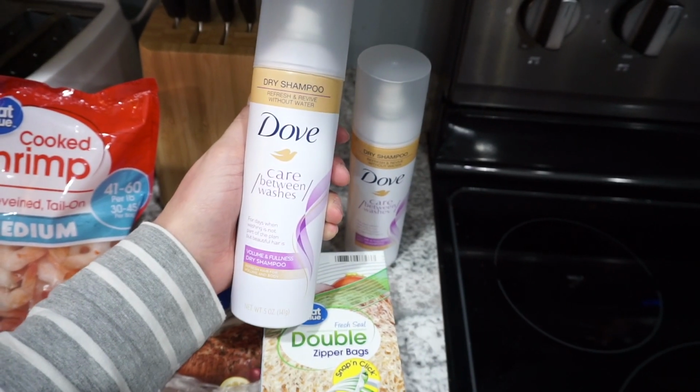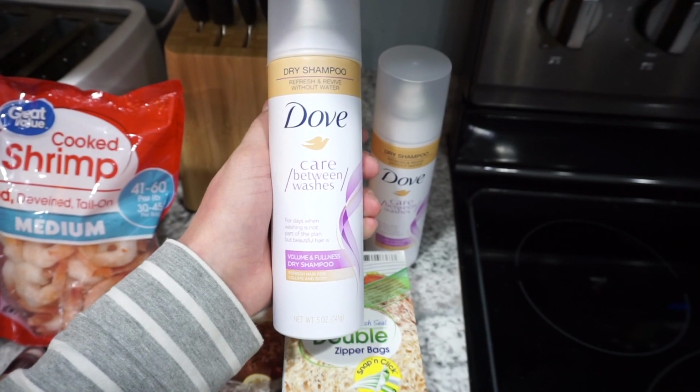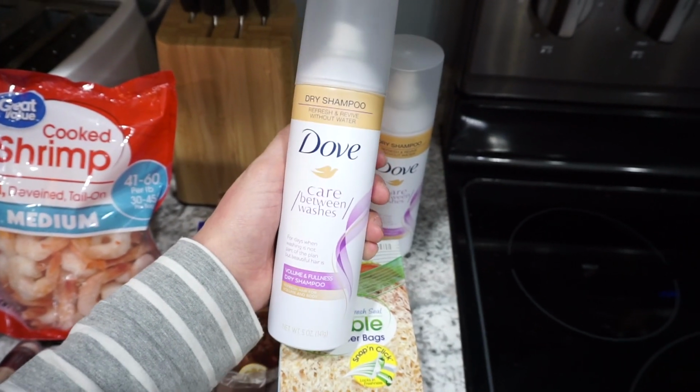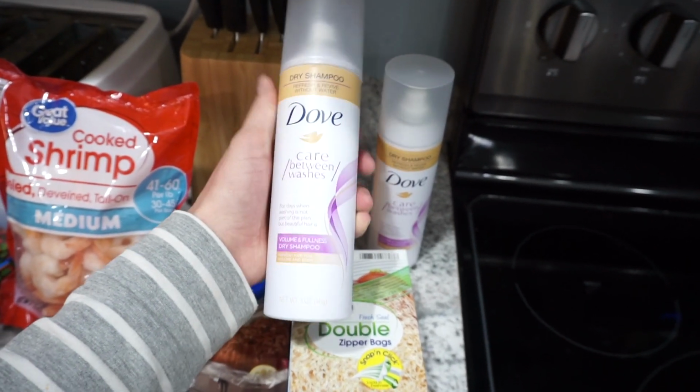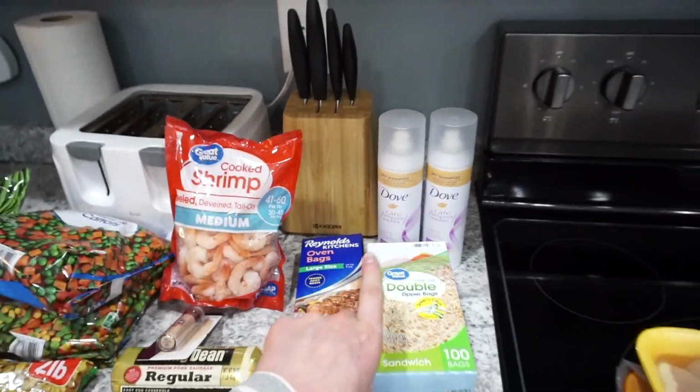I also picked up this Dove dry shampoo. This is my all-time favorite. It's the Dove Volume Fullness Dry Shampoo. I ordered the bigger bottle, but they must have been out of stock. So they gave me 2 of the smaller ones, which is great. Works out totally fine. Well, that is everything that I got for groceries this month.